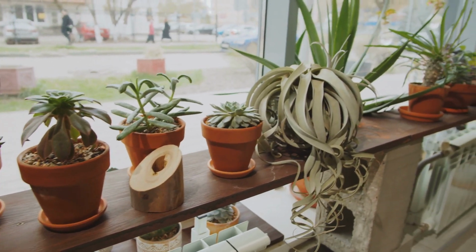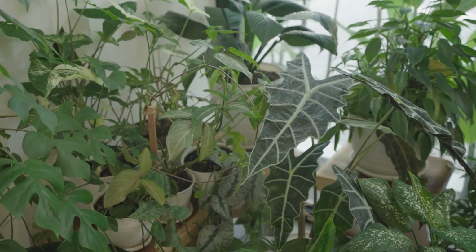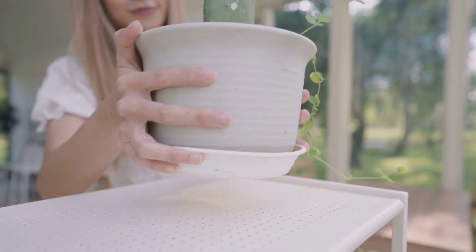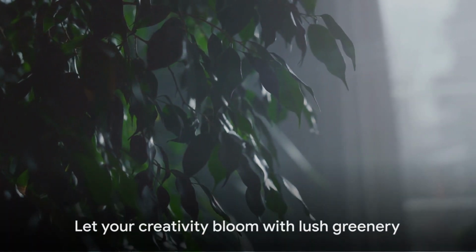Consider the size, shape, and color of the plants and how they can complement your existing decor. Don't be afraid to think outside the pot. Use hanging baskets, vertical plant walls, or even terrariums for a unique touch. Get inspired by these breathtaking green spaces. Remember, your home is your canvas and plants are your paint. Let your creativity run wild.